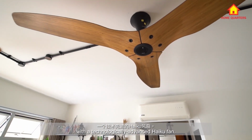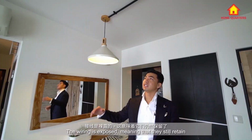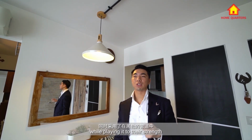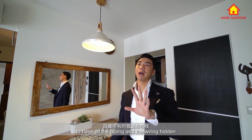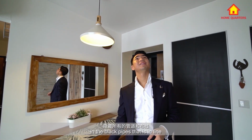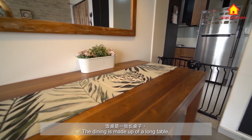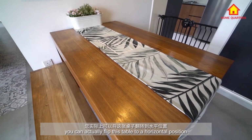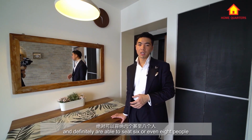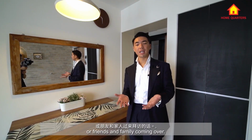Alright, moving along here, you can see that at the top they have already fitted a technologically advanced Haiku fan. The wiring is exposed, meaning that they retain the entire height of the ceiling, while playing to their strength by having all the piping and wiring hidden in black pipes, in line with the Sheng industrial theme. The dining is made out of a long table. You can flip this table to a horizontal position and it can definitely seat 6 or even 8 people if you have friends and family coming over.